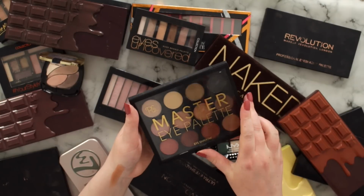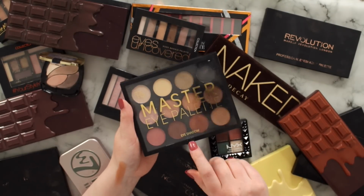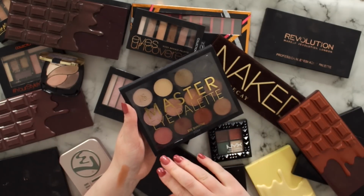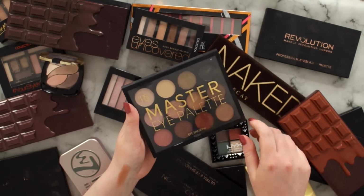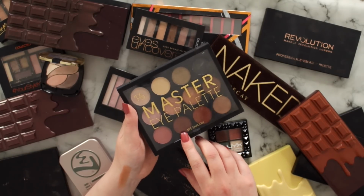So even though the colours are really pretty, I don't like the formula and I'm going to give this to someone else. Just because I don't like it doesn't mean that my friends and family won't like it. So I've barely used this, so I'm sure that someone else will want to give this a loving home.